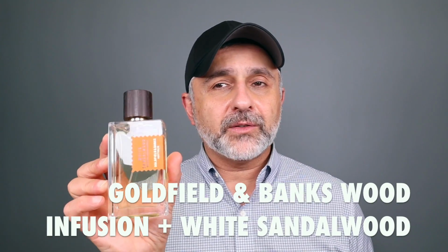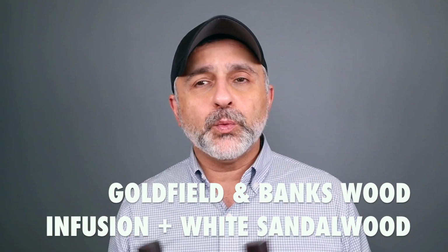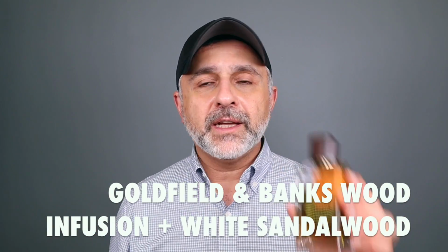So the next layering combination, we're going to the house of Goldfield and Banks, and 2 fragrances from this house combined together beautifully. The first one is Wood Infusion, and the next one is White Sandalwood. So sandalwood, wood, it's a woody combination. Great, right? This one has a really strong, I should say, overdose maybe? No, just a big amount of oranges, so it's a great oudy, woody, orange combination fragrance. This one is roses with sandalwood, so roses and oud work together, right?